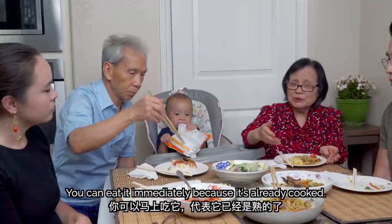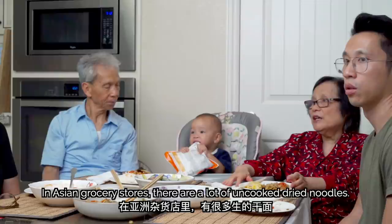Daddy mentioned this ramen because instant noodle you can eat immediately, so that is already cooked. In the Asian grocery store, there are a lot of uncooked dry noodles. This small piece, and then one package, maybe 8 or 10 or 12 like that.